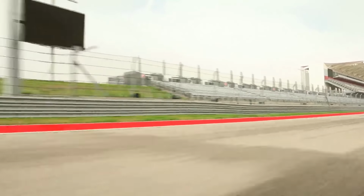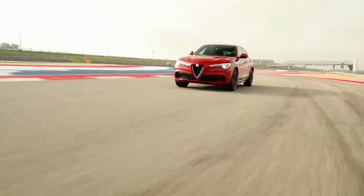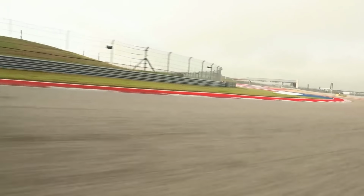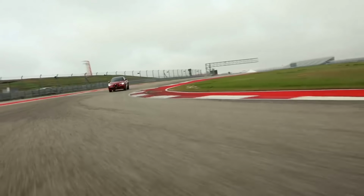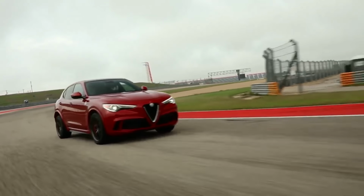So people have asked me, why would you buy the Stelvio over the Giulia? Well, you can't get an all-wheel drive Giulia Quadrifoglio. So this car gives you the ability to drive it all the time. If you live somewhere like here in Pennsylvania and you want your sports car to last you all year round, this will definitely do it. Whereas the Giulia might be a little bit more of a hassle.